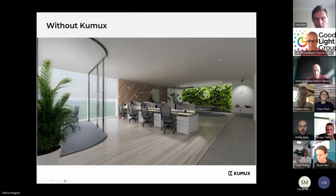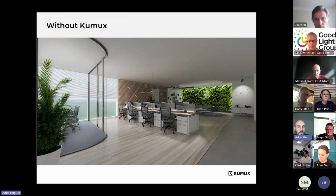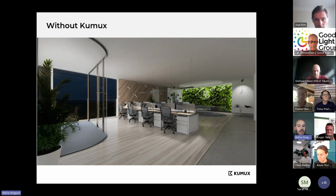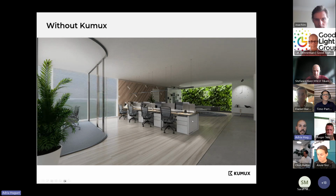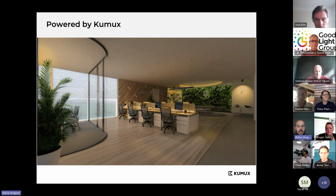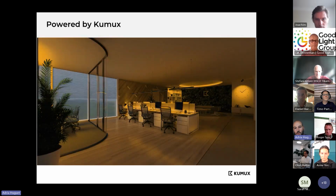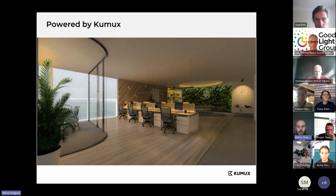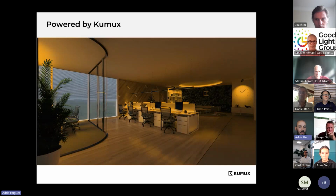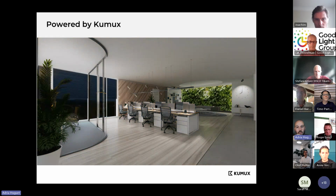So I will start showing you an image of an office with a classic lighting system, where you can see the exterior, which has dynamic light, while the interior is all completely static. So the idea of Kumux is to send the data to the lighting control company to convert the static lighting system into an autonomous dynamic system without user intervention on the dynamic behavior of the light, providing CCT and brightness control as a standard, which adapts to the dynamism of the exterior lighting.